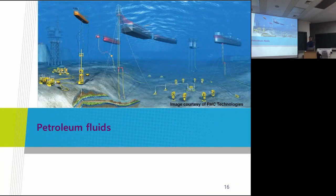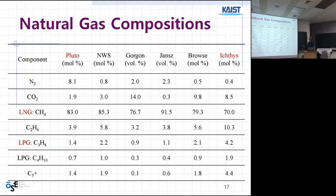Petroleum fluid is the final slide. There is some composition inside the natural gas. When natural gas is pumped out, it has CO2, LNG. This is the main component we want to catch, right? LNG and LPG, but there are other things. So we need to separate them out, and each project, Pluto, Ichthys, and the other projects, have different combinations, right? Different even though they are all LNG sites, gas sites. So the chemical component mixture is different, and you need slightly different processing or facilities. That's a key point.